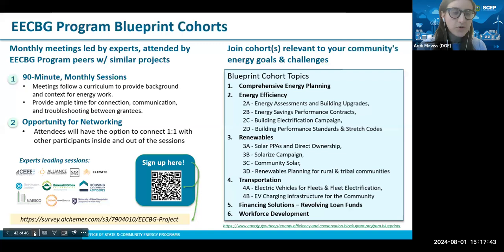Okay, I'd like to briefly highlight our blueprint cohorts programming as well. Blueprint cohorts are essentially 90-minute monthly meetings led by experts in the field to coach, problem solve, and share information about specific EECBG program topic areas. If you choose one of the 13 blueprint topic areas, you can join peers and other local governments participating on a similar project. The American Council for an Energy Efficient Economy is leading this effort in partnership with several other expert nonprofits and organizations. And while it's completely optional, we do hope you'll sign up and take this opportunity to connect with experts and your peers.